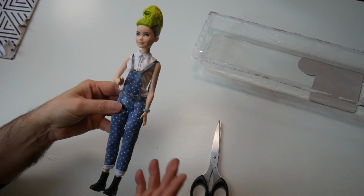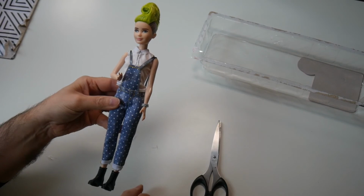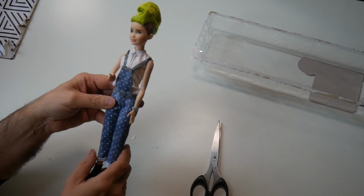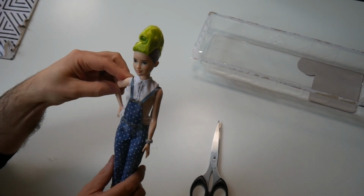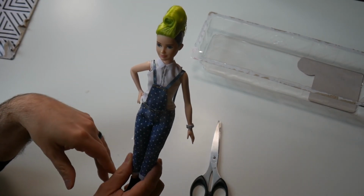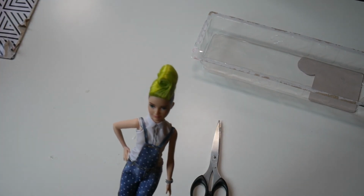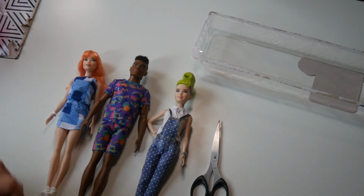But obviously there's a bit of playfulness with the denim in that it's got the polka dots on it as well. And obviously I do love the hair as well. So yeah, that is her. So she was number 124. So yeah, these are today's fashionista dolls.